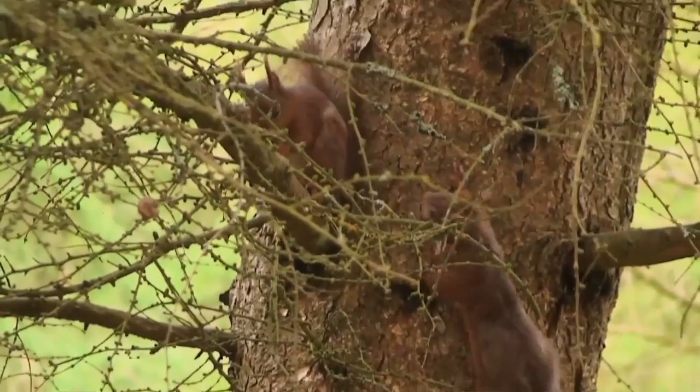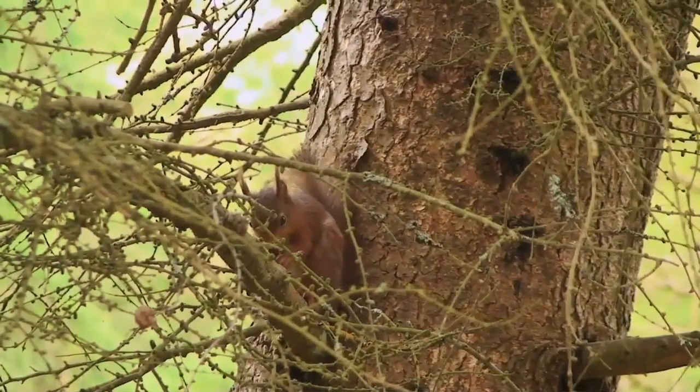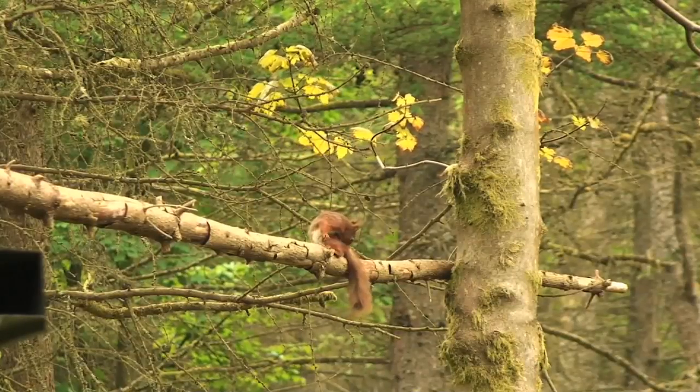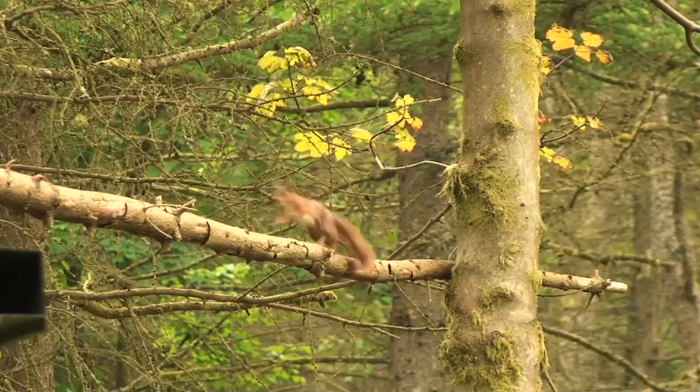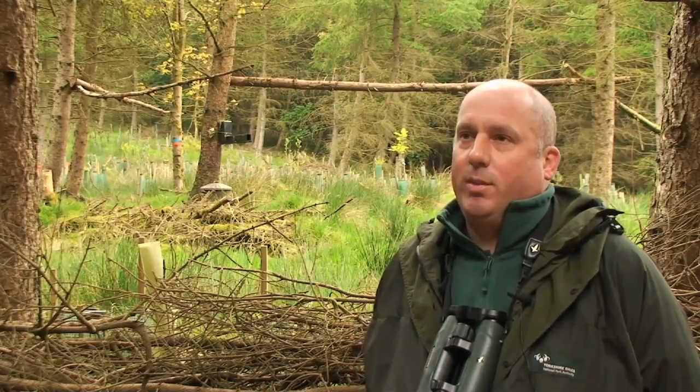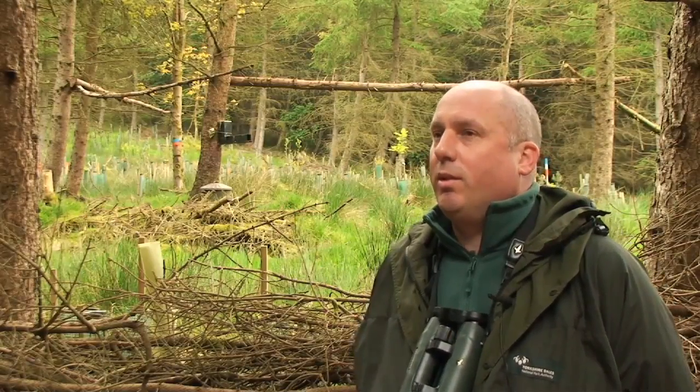The outlook for red squirrels hasn't been bright since the early 1900s, as the grey squirrels spread throughout the UK. But here in the Yorkshire Dales, we're breaking that trend. Nationally, the red squirrel population has been declining in both numbers and range in recent years because of the problems caused by the introduced grey squirrels.